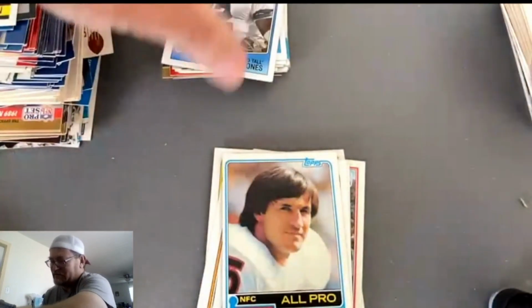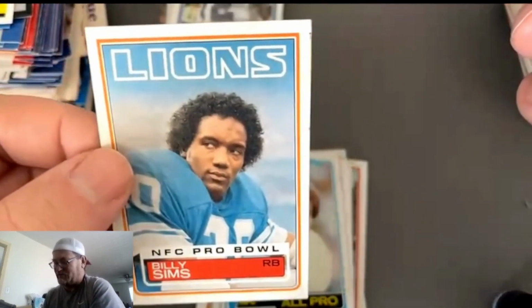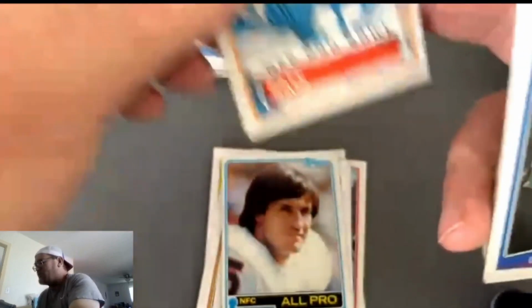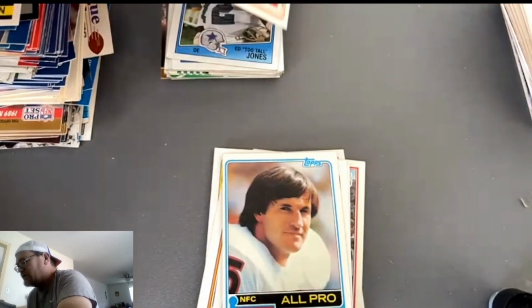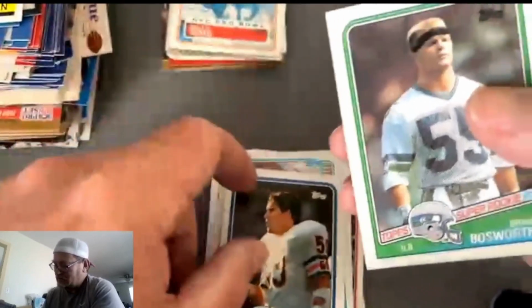But anyway, just some, here we go, Billy Sims. What year is that? Yeah, that's an 83. So, that one will definitely go into the Oklahoma folder. It's a little Ron Rivera.